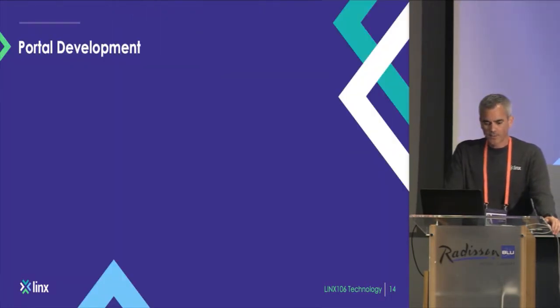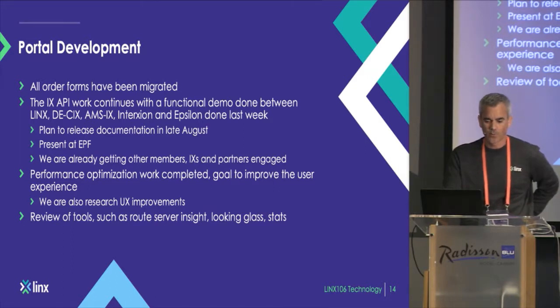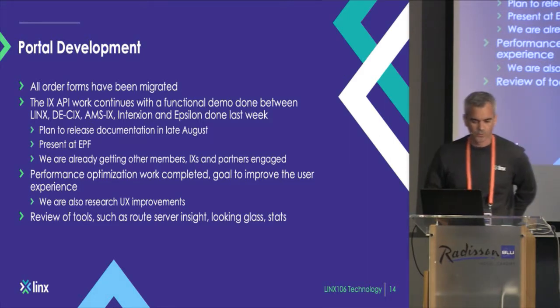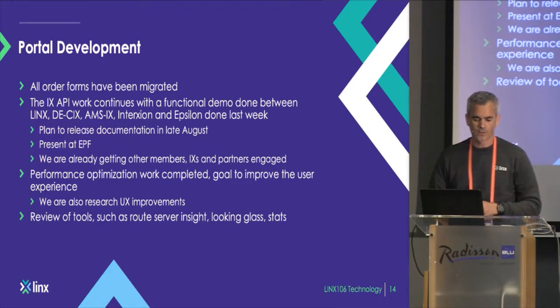On the portal, I did update a little bit on this last time. We've been working on order forms, so the legacy static order forms that were on the website have now all been migrated onto the portal. So you go in and they build dynamically, and once you've logged into the portal, you can use them to order services.